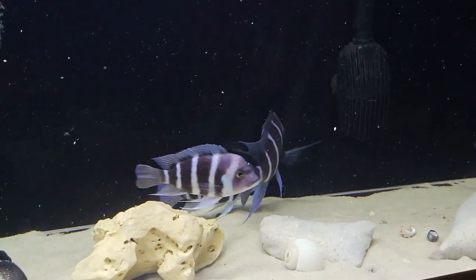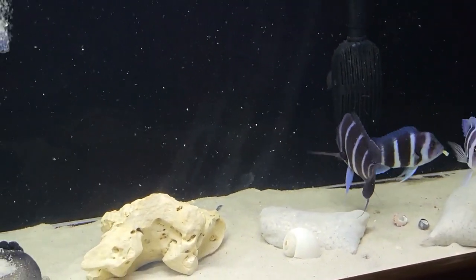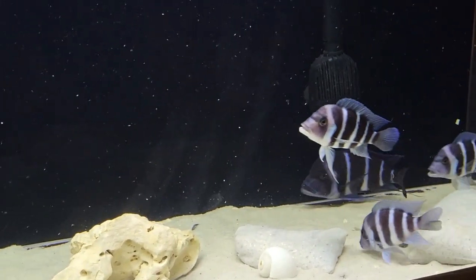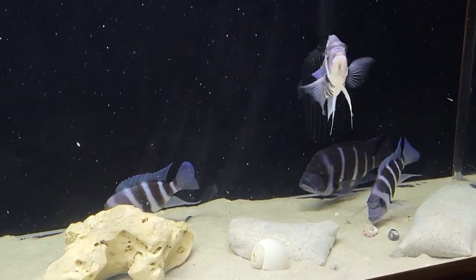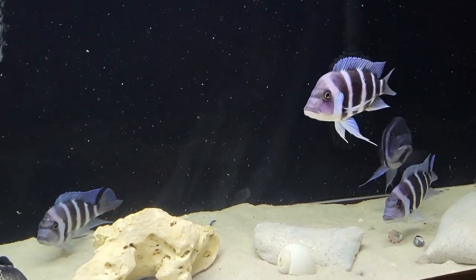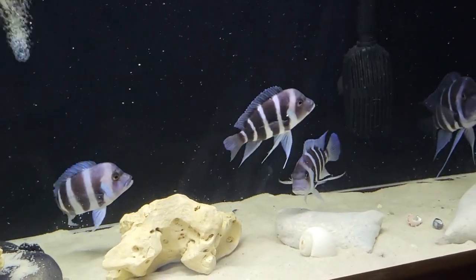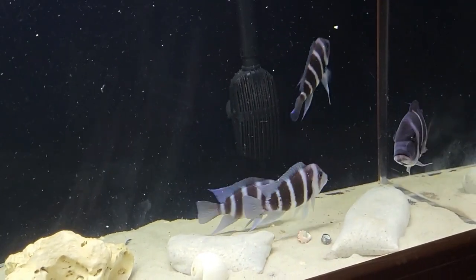So now we move over to the 100-gallon. I have one male and three females in here. And this is by far the largest Frontosa male I've ever kept. He was already a nice size when I got him, but he just seemed to have a growth spurt, and he's bigger than the males in the other tank.